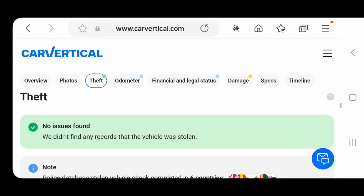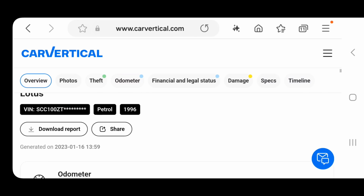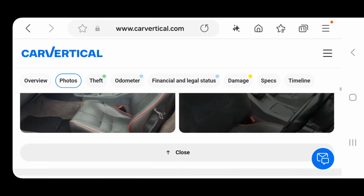At least it's not been stolen, the mileage all looks linear, and you can even see when the license plate's been changed. But none of that matters when it's been marked as a damaged vehicle.